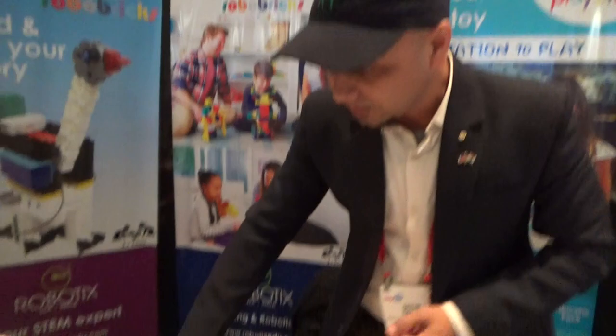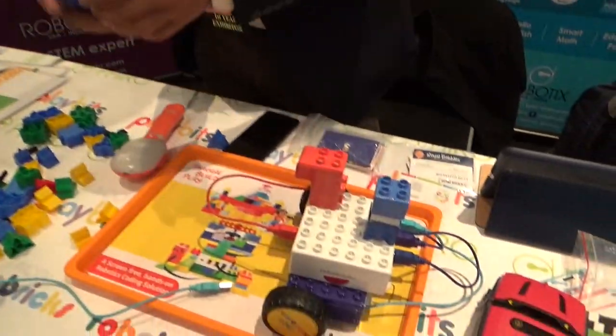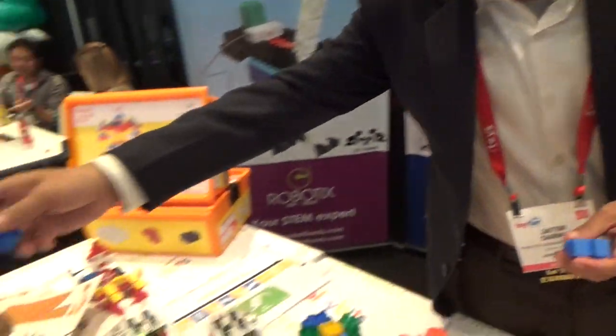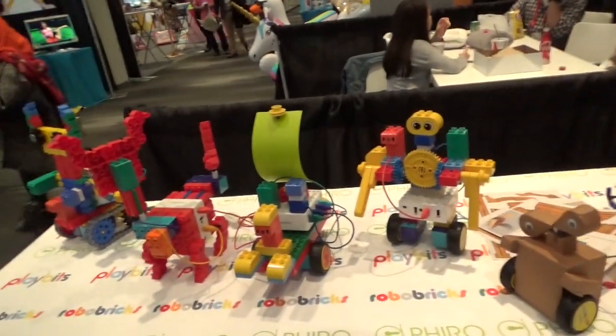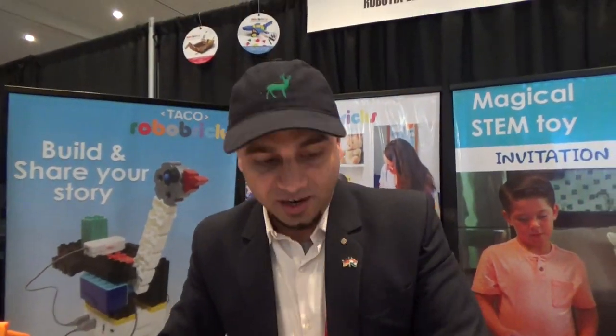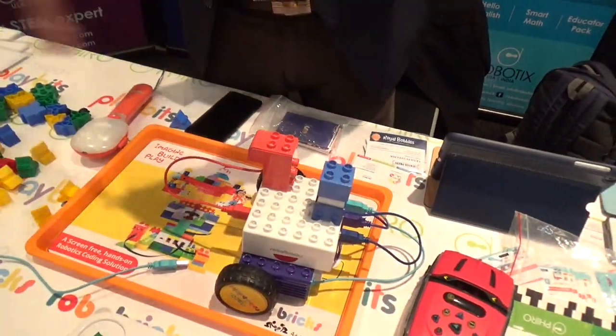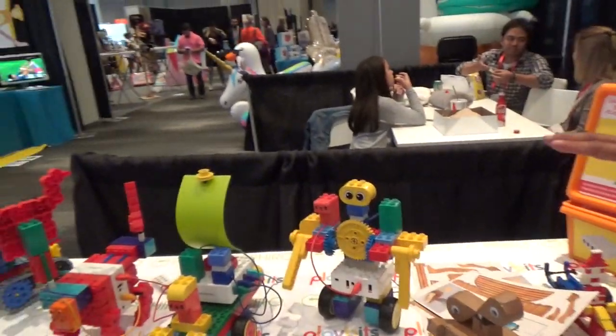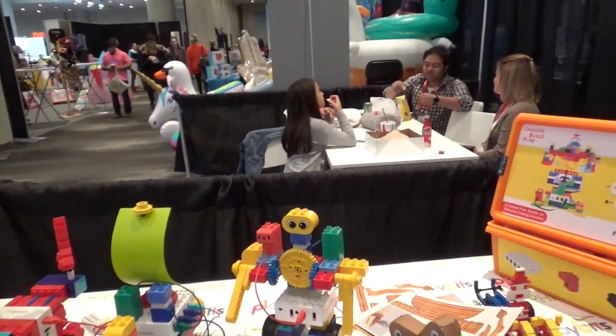This product is compatible with Lego blocks, and these are Morphin blocks, you have Duplo blocks. Normally a lot of people have these blocks, so they create different structures, but they don't move. When you incorporate our product with that, you get different visual and audio feedback, so kids get more excited.